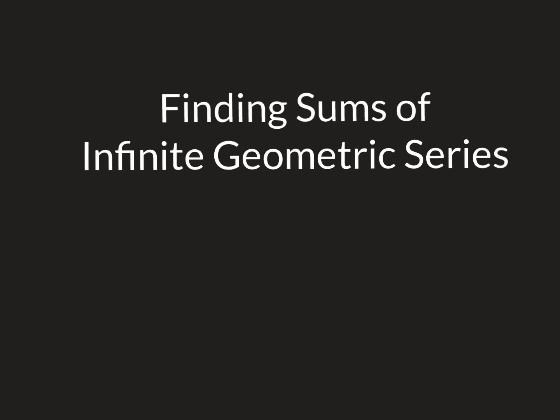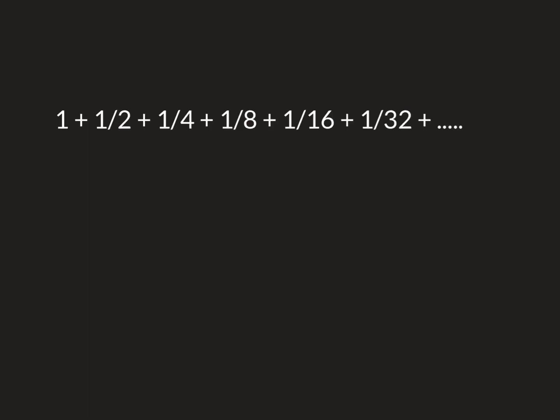All right, guys, more geometrics today, but kind of unusual. You've got to really read this to see what I'm talking about when I say unusual. It says finding sums of infinite geometric series. So we're going to find the sum of a series that never ends, which when you really think about that, yeah, let's go.